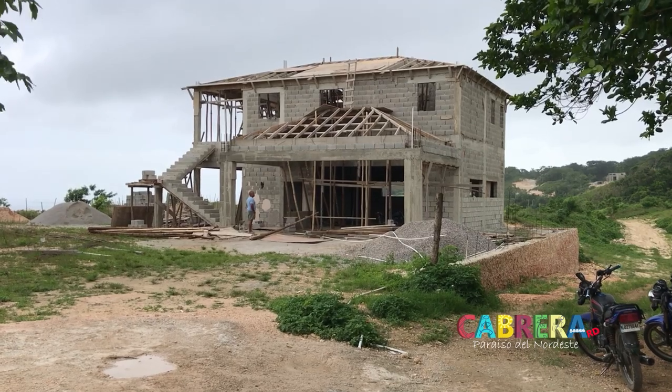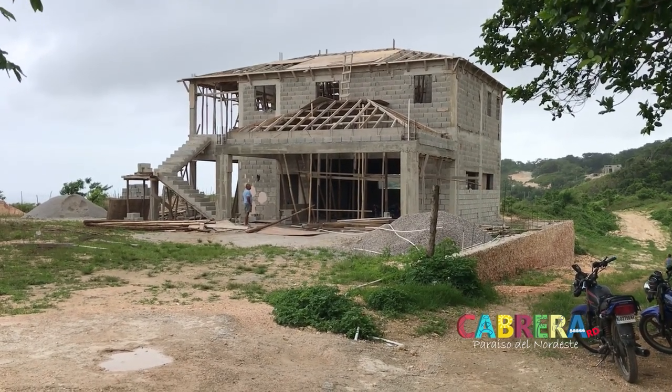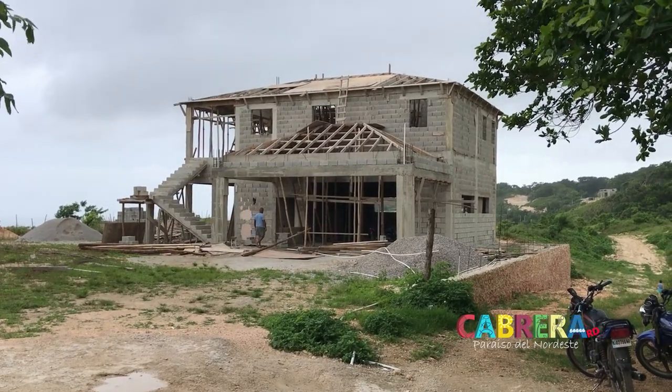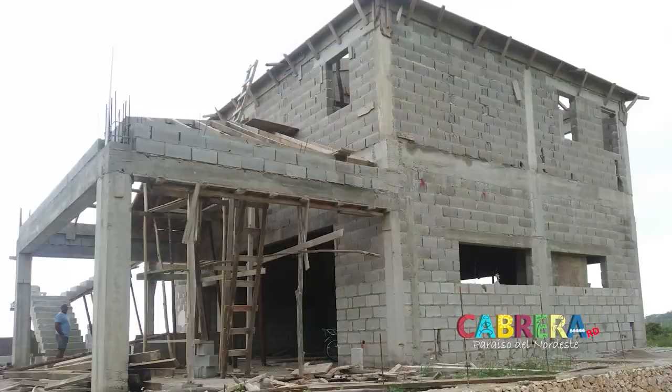Real soon we'll be done with what they call gray work. Once these roofs are done, we're getting close to the end of the gray work. You know what that means? That means another draw. We'll talk to you soon. Everything's going just great.